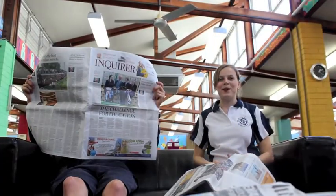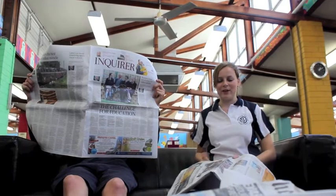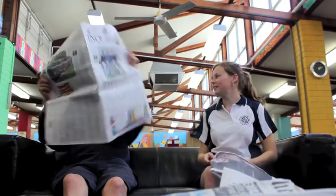Here is the library where you can come before school, recess and lunch, and you can use the computers and borrow the books. It's a great place to go if you want some peace and quiet or you just want to hang out with some friends.